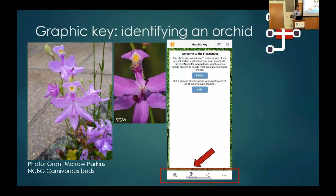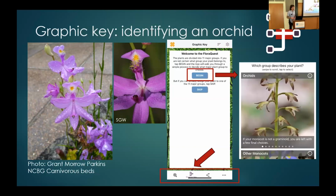If you are unsure how some of the groups play out, the sort of 10 to 12 groups, depending on the region, you can go up to the begin button and you can scroll through the groups that we have separated in the graphic key. Chris has done a really good job here of helping users of all skill sets understand how these groups kind of compare and differ.